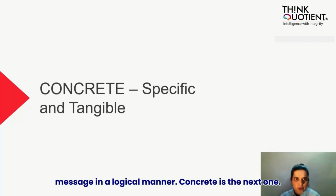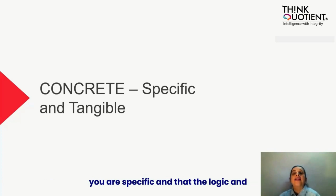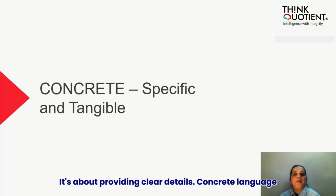Concrete is the next one. When shaping your communication, you must ensure that you are specific and that the logic and messages that you are using fit together, building on each other and supporting each other. Concrete communication is about avoiding vague, ambiguous statements. It's about providing clear details.